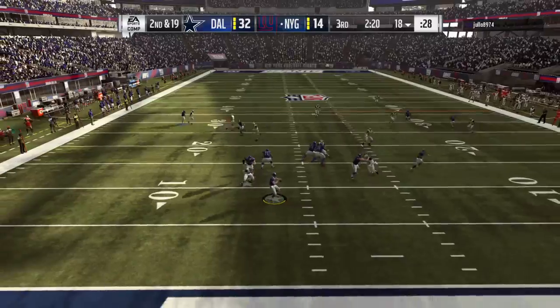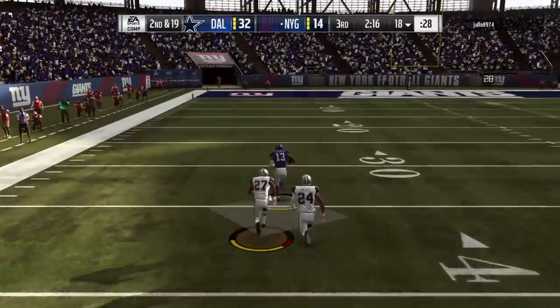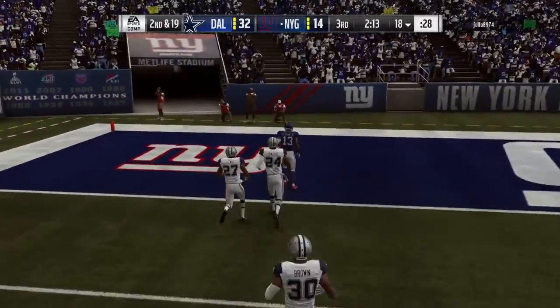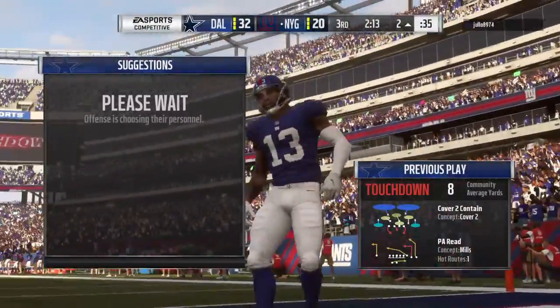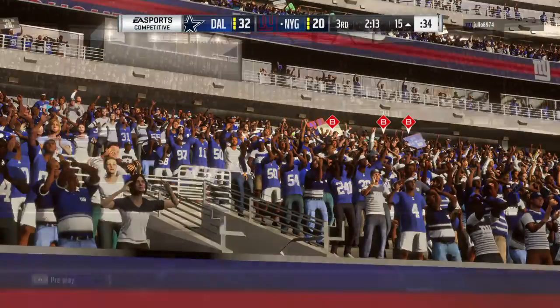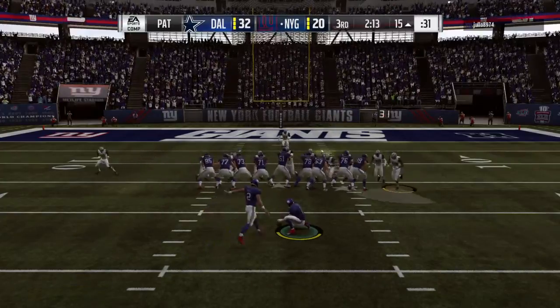Now a play fake. Manning. He'll let it go deep for Beckham. Oh, this is taken in. It's complete. The 20, 10, and all the way in. Touchdown, New York. Odell Beckham, 82 yards. And the Giants are able to draw a bit closer. He has his two scores, but still a sizable deficit in this game.